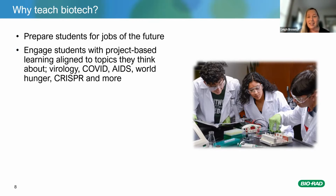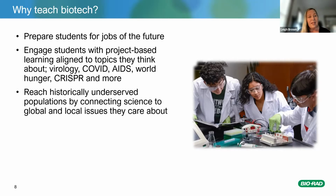Biotech gives students that are interested in health science but don't necessarily want to do the, they don't like all the blood and gut stuff, right? They may not like the medical part of that, but they like the science part. Biotech gives those students an avenue to still apply their interest in a meaningful way.